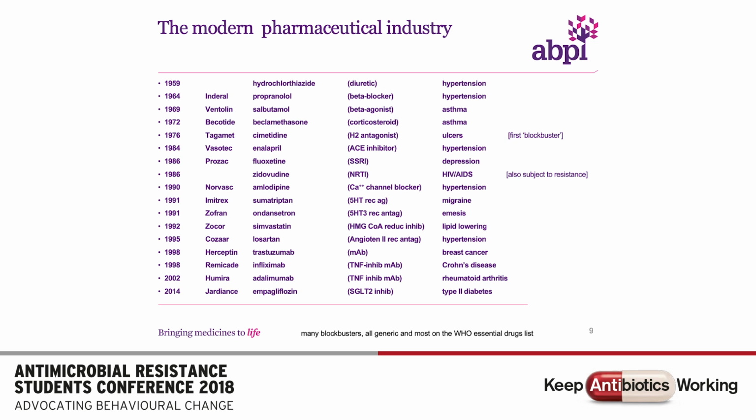But I just want to make the point that since the advent of penicillin, the industry around the world, particularly in Europe and North America, has been beavering away at various other therapy areas. And these drugs are a selected list of first or second in class drugs for hypertension, asthma, depression, HIV, migraine, and breast cancer, etc. And the point to be made here is all of these are very, very good drugs.